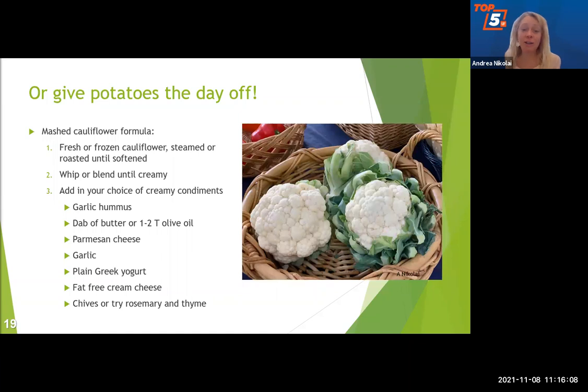Or you could just give potatoes the day off completely. So just looking online, mashed cauliflower is definitely the number one substitute for potatoes. You're using that fresh or frozen cauliflower, steamed or roasted, then you whip it or blend it till creamy, so it's like blended cauliflower, and then you add in whatever you found works best for you. And maybe you'll try a couple of different ideas. Maybe you can split up the mashed cauliflower and do one way and one the other way and see which one you like better.